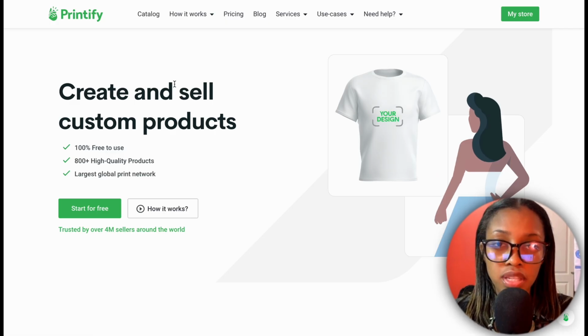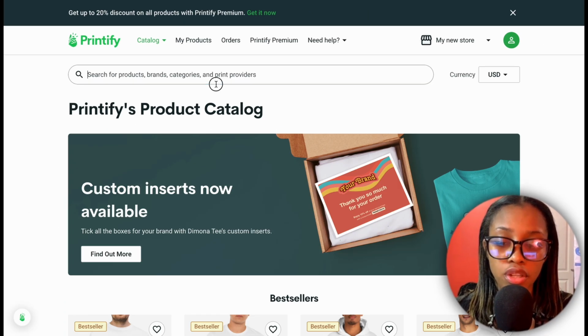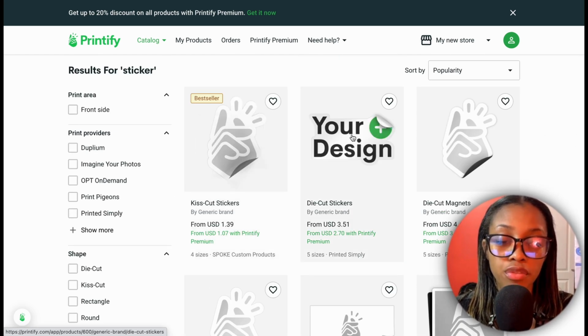But once you get to Printify, what you're going to do is come over to where it says catalog, and then once you've done that, you're going to go ahead and do a search for sticker, and then it's going to give you all the different options you can choose to put your sticker on. What I like to focus on is these 2.